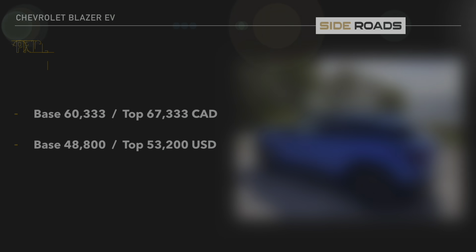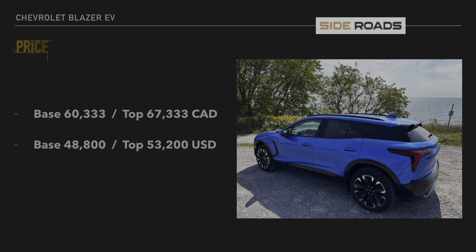Price for the Blazer EV in Canada starts around 60,000 Canadian dollars. The top trim, or the RS trim, starts around 67,000 Canadian dollars. In the US, the LT starts around 48,000 US dollars, and the RS trim starts around 53,000 US dollars. There are some options to be had, but the prices should stay pretty close to that.